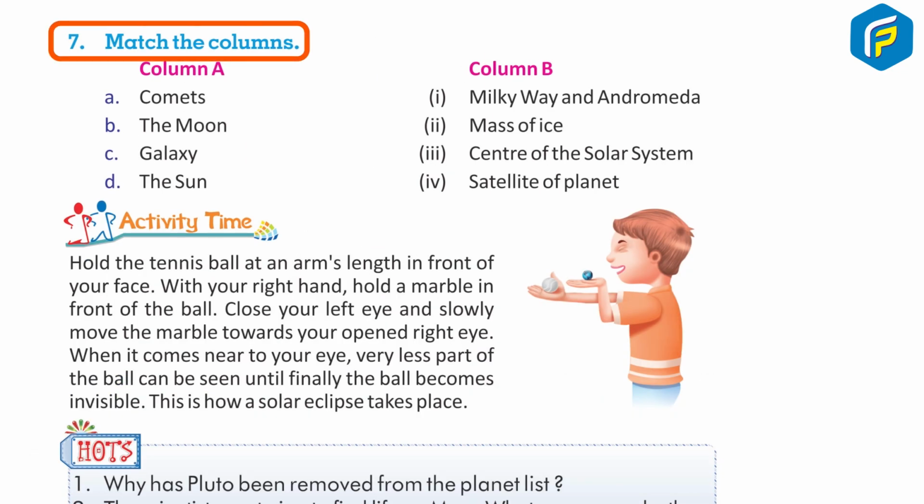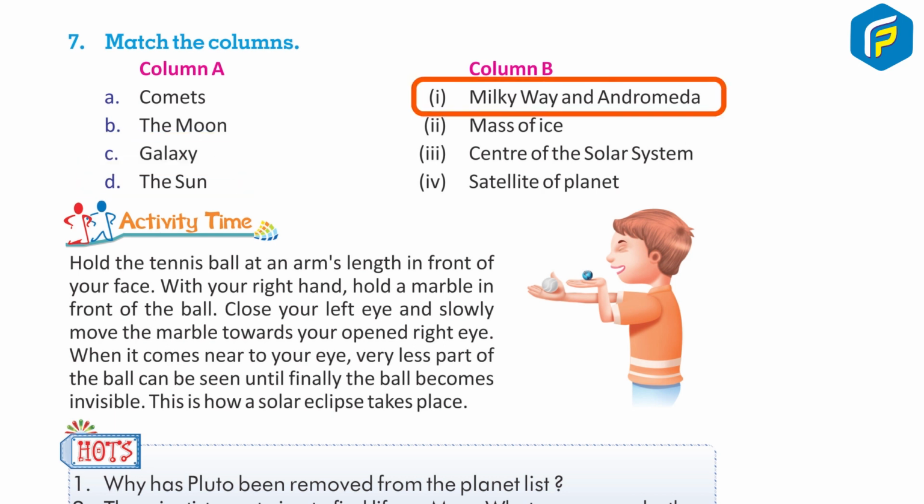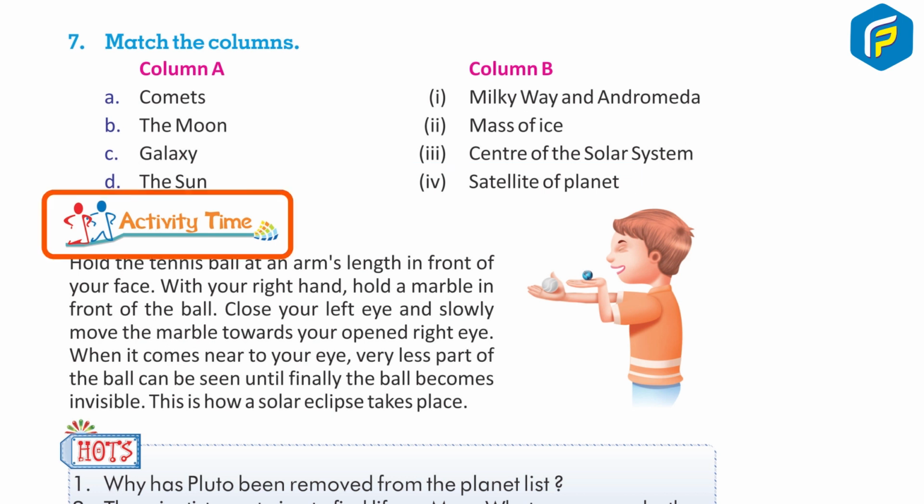7. Match the columns. Column A, column B. A. Comets. B. The moon. C. The galaxy. D. The sun. 1. Milky Way and Andromeda. 2. Mass of ice. 3. Center of the solar system. 4. Satellite of a planet.